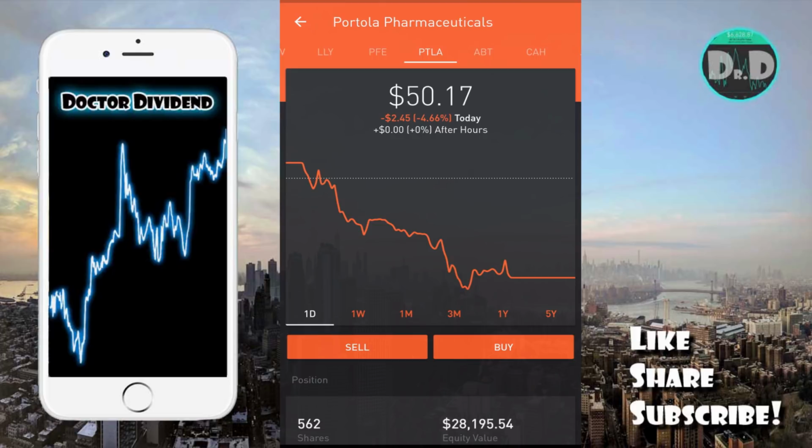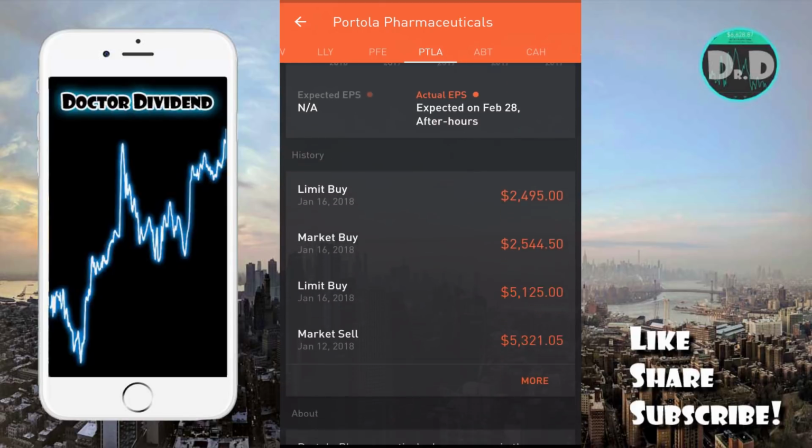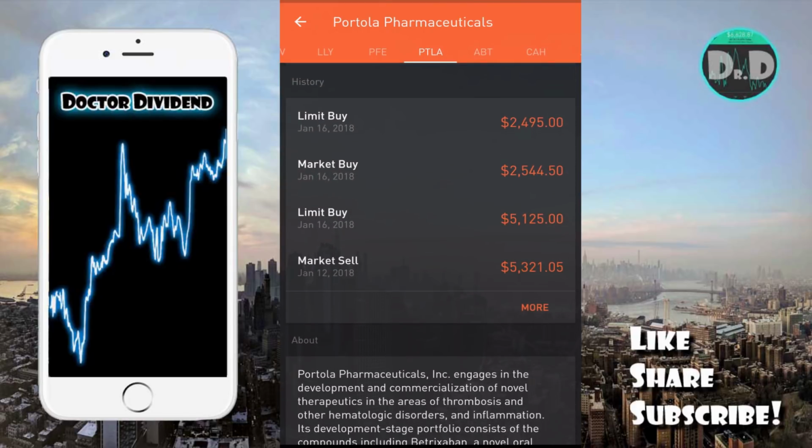So I thought to kind of go through Portola here, PTLA as an example. I've done a lot of day and swing trading with Portola, and as a result, I have a number of orders here that we can review, going through the limit buy as well as market buy orders. And can you put two orders in at the same time? If we take a look here, I have a couple limit buys, one market buy.